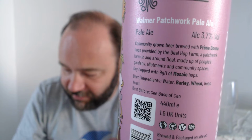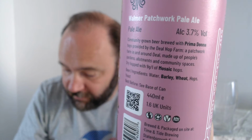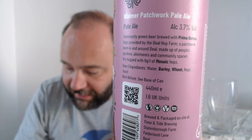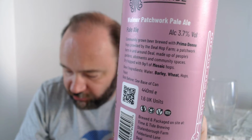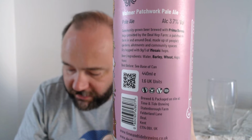And it says this is a community grown beer brewed with Prima Donna hops provided by the Deal Hop Farm. The Deal Hop Farm is a patchwork farm in and around Deal, made up of people's gardens, allotments, community spaces, etc. And it's also been dry hopped with Mosaic for a nice taste and aroma.